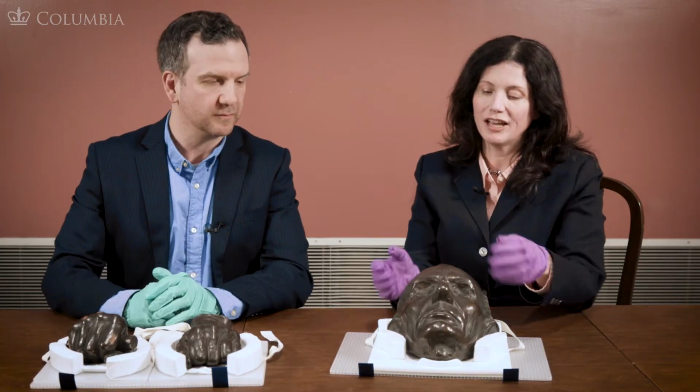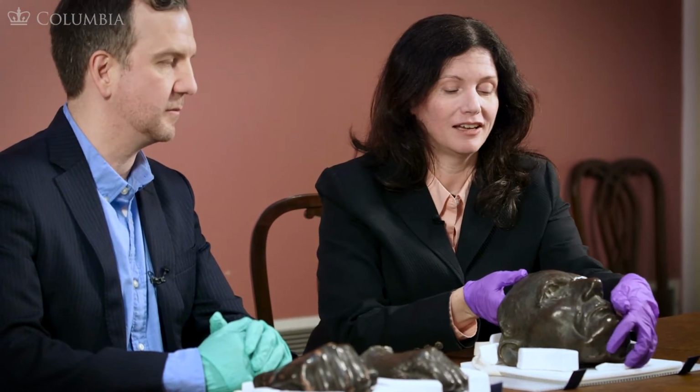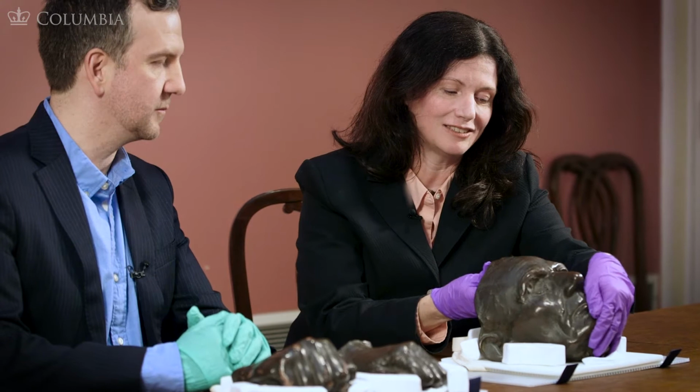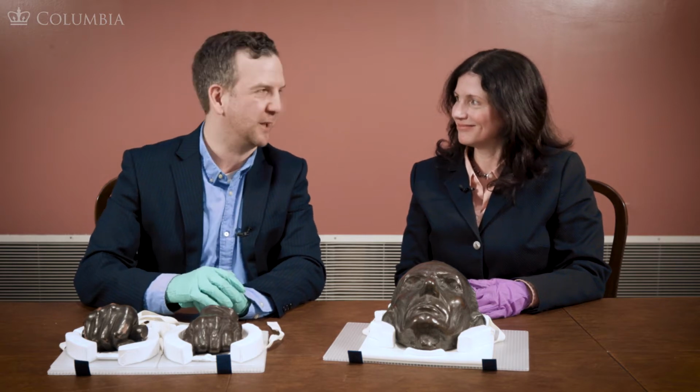And when we have objects like this in our collections, we can prevent that kind of wear from happening in the future by having specially constructed housings that help to hold these rather heavy objects securely in storage so that they can't bump into one another. Besides being such a striking object, and every time we use this in a class, it's always the first thing that students notice, but it really does give you a sense of how popular culture and public life would have worked in the United States in the days before photography.